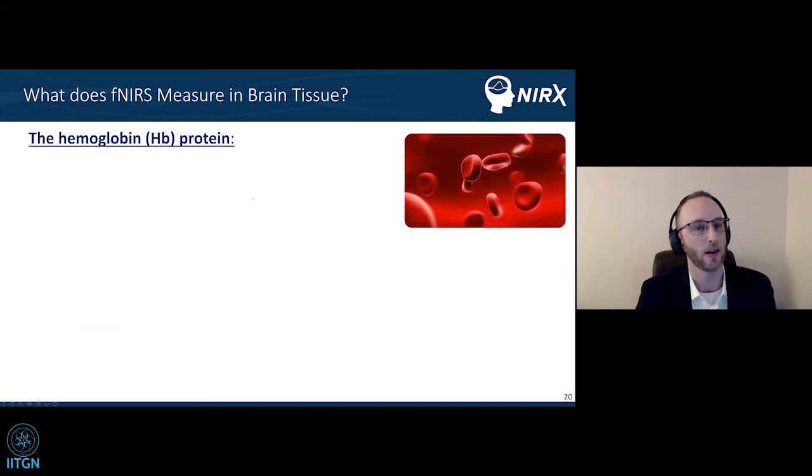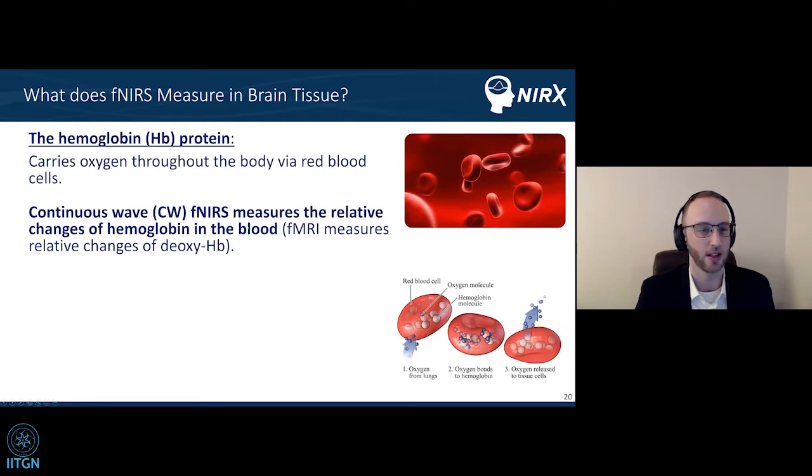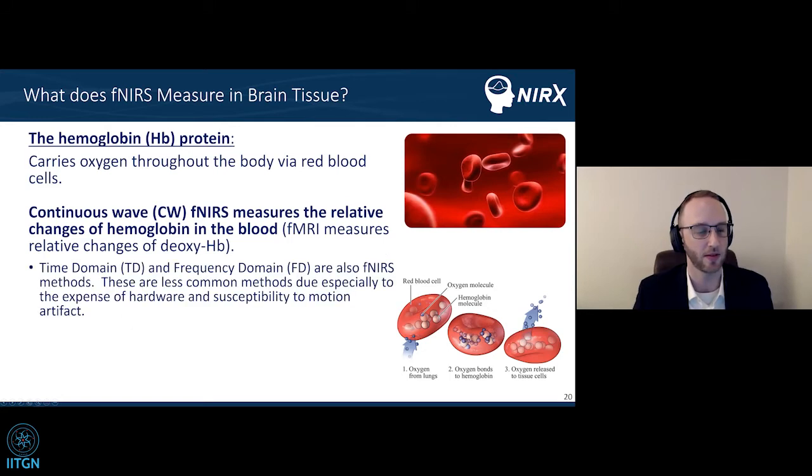So hemoglobin protein is what we're measuring, specifically looking at whether it has oxygen or not, and it is the oxygen transporter throughout the body. Continuous wave fNIRS systems, it's a type of fNIRS, does measure the relative changes of hemoglobin in the blood. fMRI also measures relative changes in deoxyhemoglobin. Oftentimes people ask for absolute measurements. That is possible with certain types of fNIRS systems.